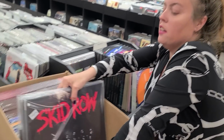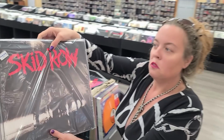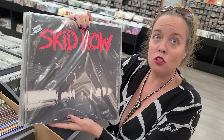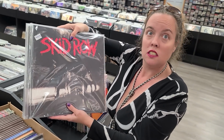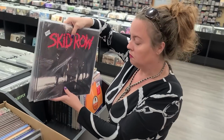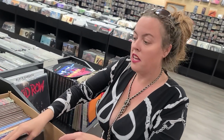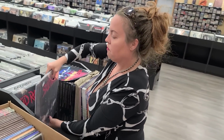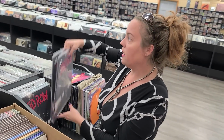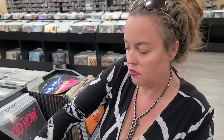And then we have some Skid Row, and you're like, Skid Row? Oh! We just released that! Yes, this one's pink! It's on pink vinyl. It's an exclusive edition on pink vinyl. So let me get this straight. You got a pink Skid Row. Pink Skid Row. It is an exclusive. So get it while it's hot. So now we have purple, we have gold, and we have pink. Who would have thought? I know, right? We are the youth going wild.